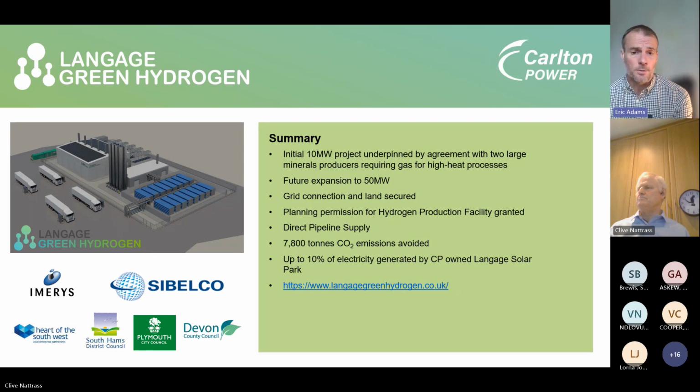And then the final of the 3 projects where we've been shortlisted for negotiation with government for the hydrogen business model. This is at Langage, which is just outside Plymouth. This will be an initial 10 megawatt project, which will provide hydrogen to international mining companies, Imerys and Sibelco. The hydrogen that they will use there will be in a combination of their kilns that they use to process their product, but also in a gas engine based CHP plant where they will use a volume of hydrogen to offset the natural gas.